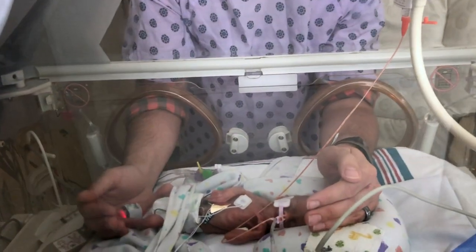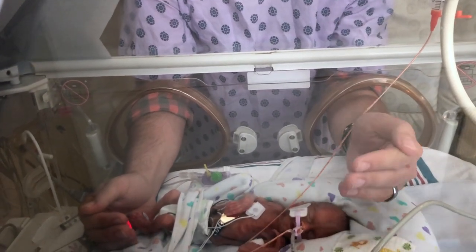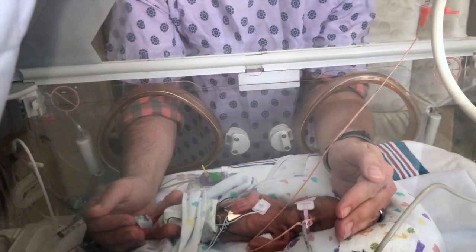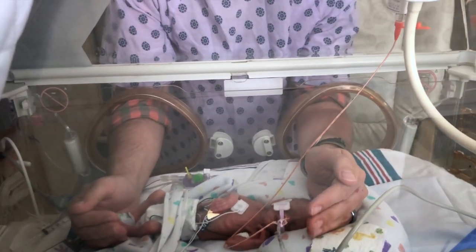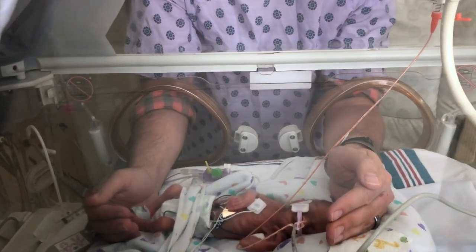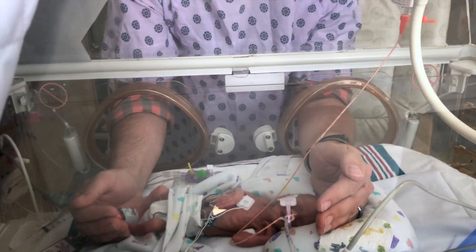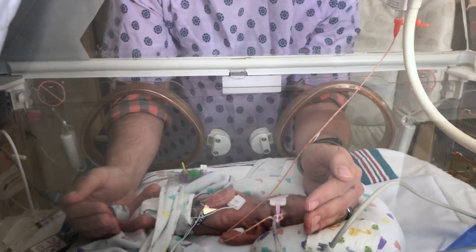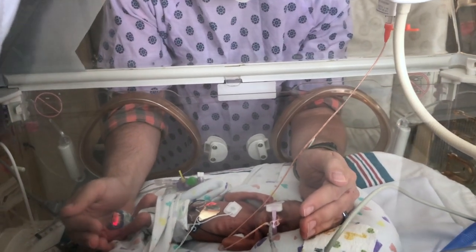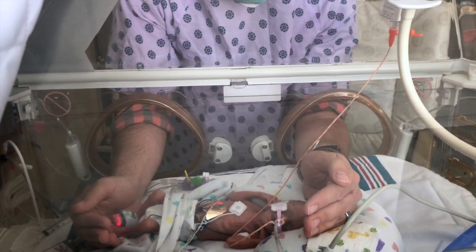So Cam is getting to do some therapeutic touch with Juju. I guess I can cradle the head. Yeah, that's fine. Just very low stimulation. But this is a big day. This is the first day we've been able to touch her. We'll be stopping in just a second. They told us we could do 10 minutes, but we're not going to go that long. But that is a big update, a big day.